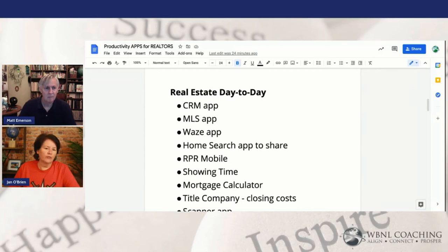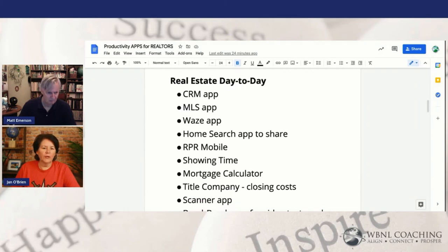Another awesome one from the National Association of Realtors, when it comes to being able to pull up data or a quick report for a client, is the RPR mobile app. What's really cool about RPR is no matter where you are in the country, you can pull up data on other parts of the country. I've done that before I became a Florida realtor. It's not as deep as having access to the MLS, but it does have demographics and information and sales and so forth. So it's pretty cool. The other app I've used a lot in showing homes is ShowingTime.